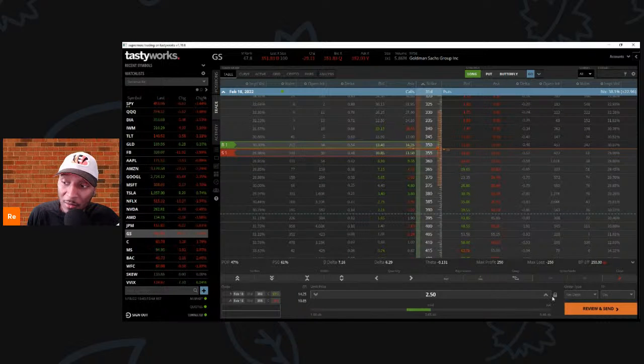The only thing I don't like about this is there's not a whole lot of liquidity right here. You look at the price, you got a $3 wide, so basically you got a 210, 295 market. That means there's $85 in between that spread. Those type of spreads, that's a market maker's dream, and you can get priced out pretty bad.